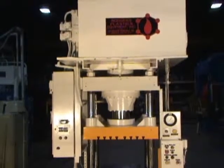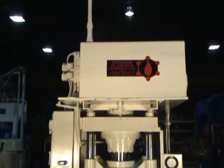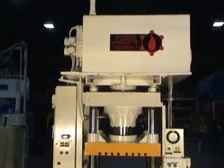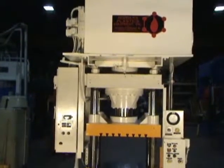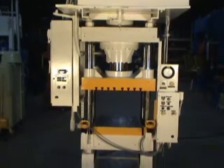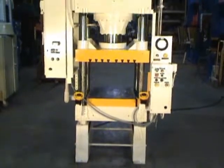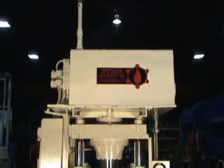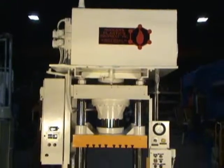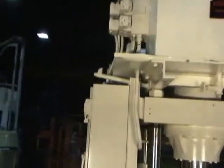The overall dimensions of this press, it's approximately 10 foot high by 6 foot right to left by 6 foot front to back. Weighs approximately 12,000 pounds. Steel frame, 4-post design. It's a floor standing base. The hydraulics are all crown mounted.